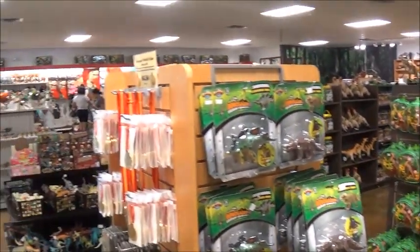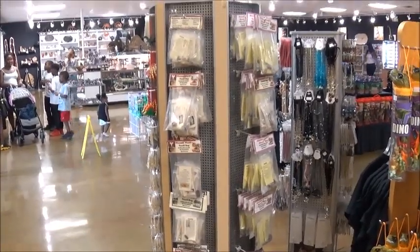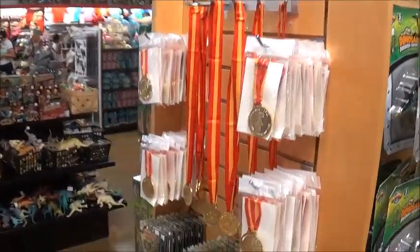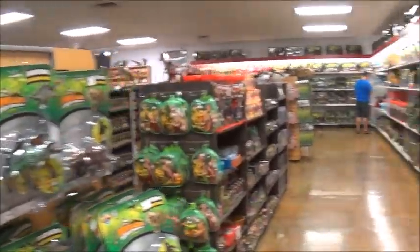They have clothes, stuffed animals. Nice little bag of fossils on the cheap if you want to, compared to the others. I've actually got one of them. They have some nice stuff in it. Dinosaur World coins and fake metals. Nice. $3.50 for the coins. There's six of them.